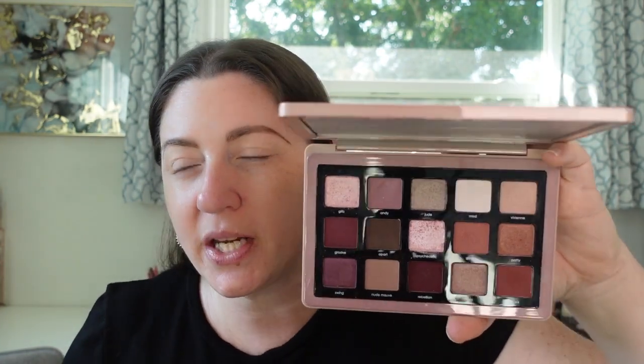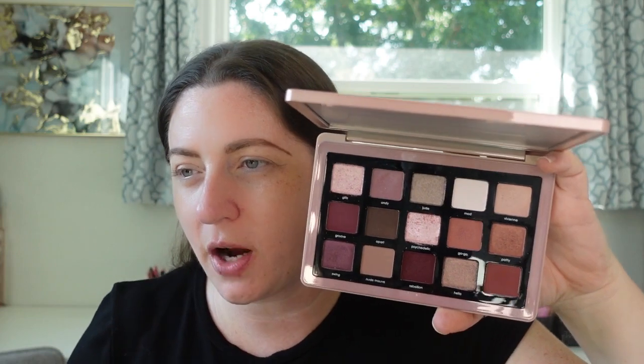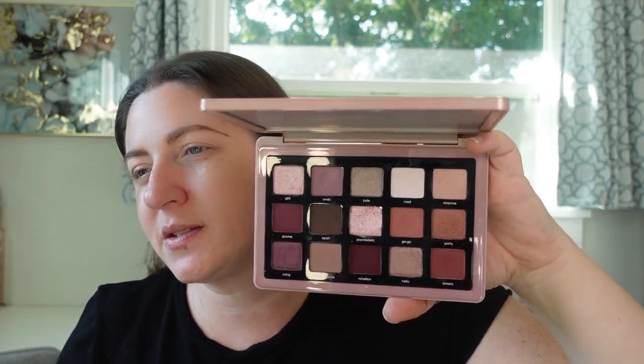So this one is awesome. It has a lot of shades that I like. I love mauve tones for everyday wear. It's again another cool tone color story, but it's still the kind of cool tones that I really, really enjoy. So I like that all on its own.